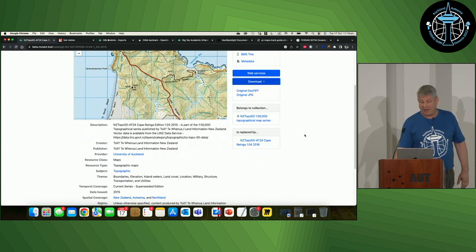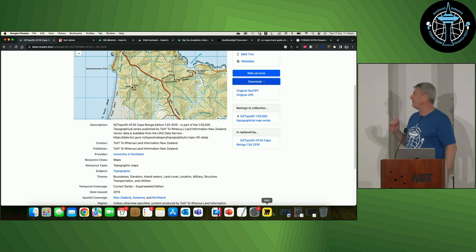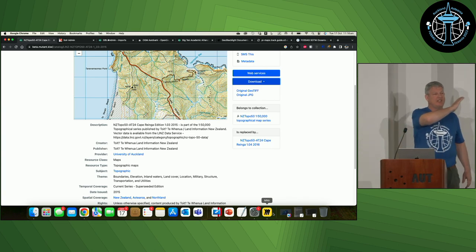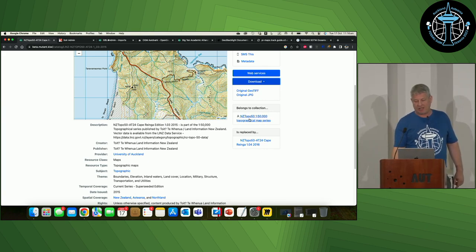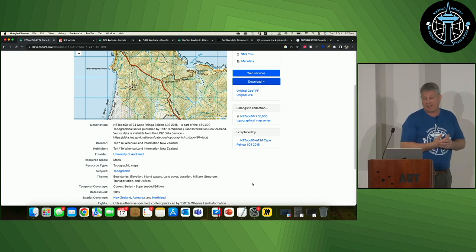Further down here, we've got a couple of things. First, this is telling us that it belongs to a collection. If you remember the scheme I set up before, we had collections and things like this. So we can click on that and it goes back and lists every map in that collection. And the collection in this case is the NZ Topo50 series.